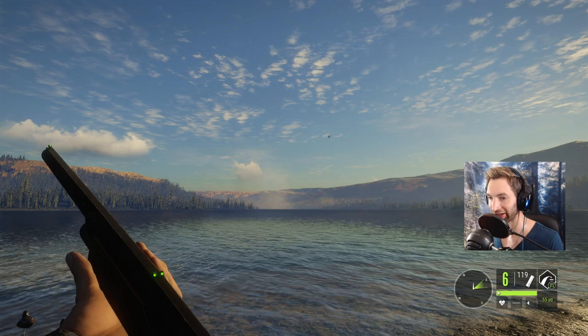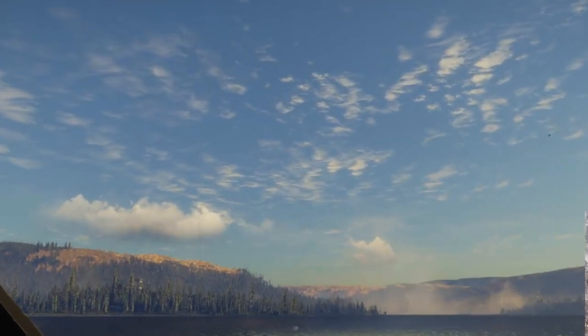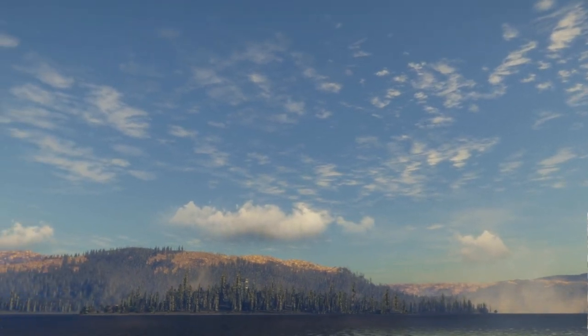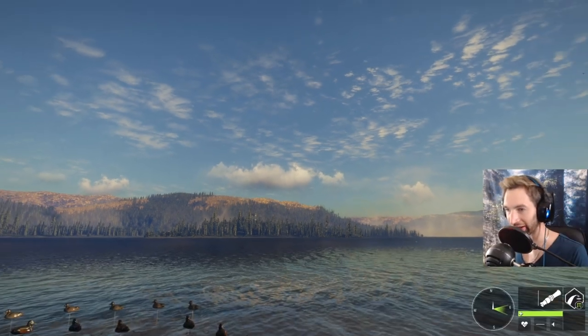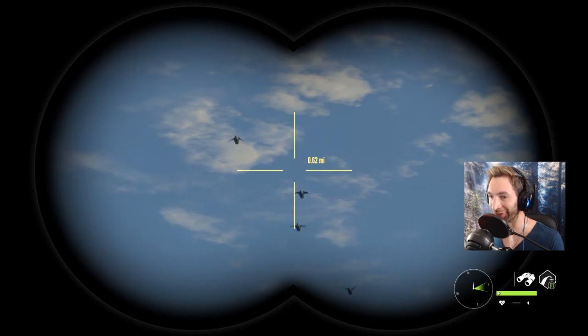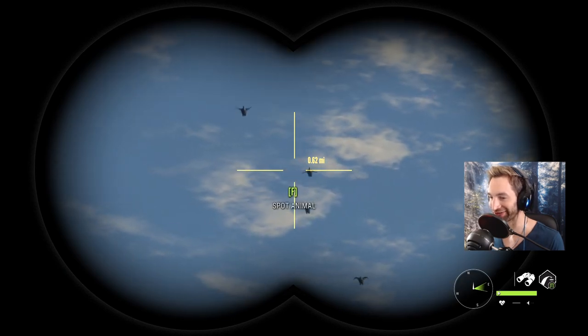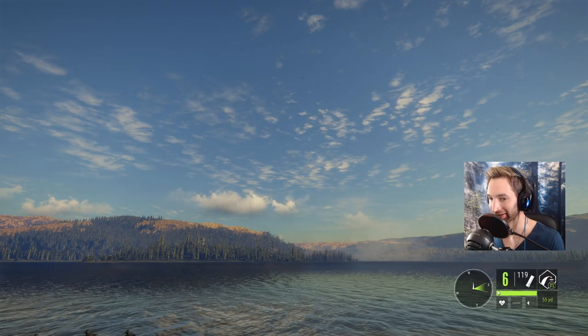Oh my god, look at the size of this flock of ducks coming in. Look at the size of this flock. I kind of want to call just to see if it might get their attention, but that is one massive... They're coming in. Oh my god, they're coming in. Those are all drakes. That is definitely the flock that we were looking for right there, guys.